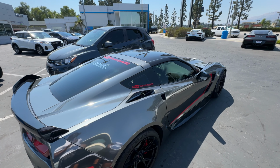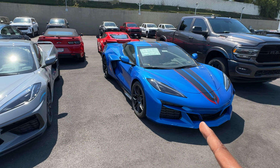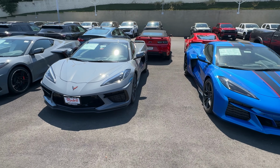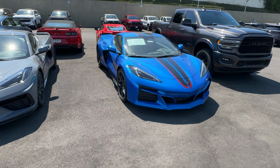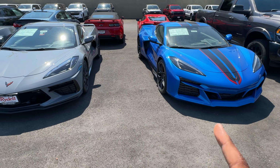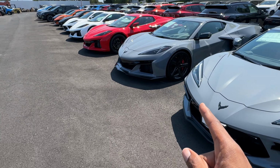So like I said, guys, I am out here at a new dealership in Los Angeles, California. This is my very first time coming here, but as soon as I pulled in, the first thing I see is a bunch of C8 Corvettes out here. Now, this might not be a lot, depending on who you're talking to, but for my first experience coming to a brand new dealership, this is a decent amount of cars, especially having this Z06, this Stingray, that Stingray.